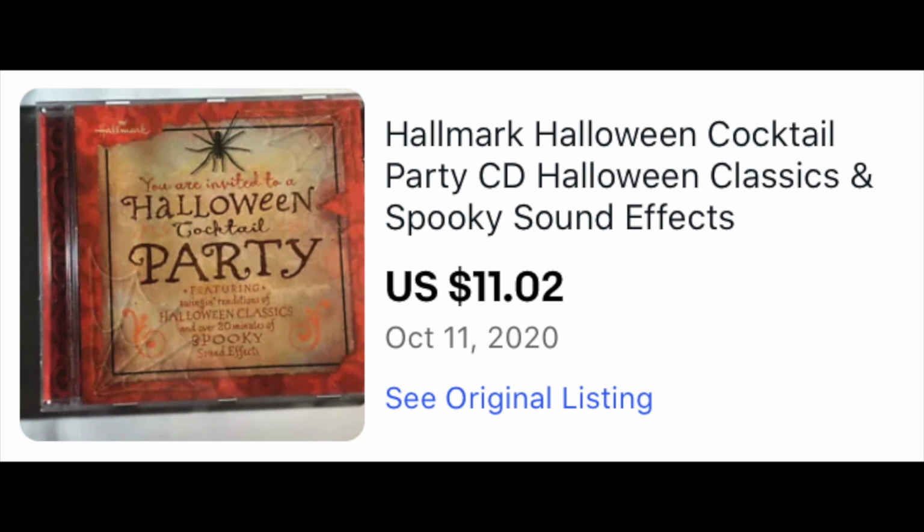Halloween Cocktail Party CD. This I picked up last like December, January, something like that, from the thrift store for $1, and it sold for $11.02.